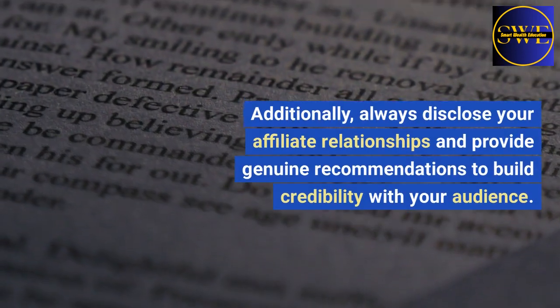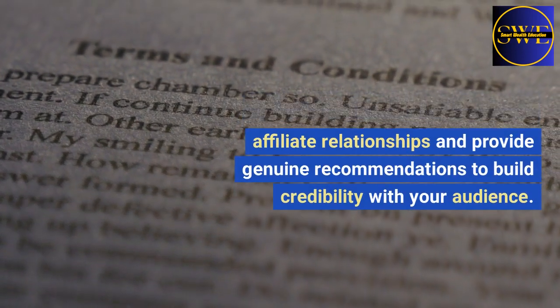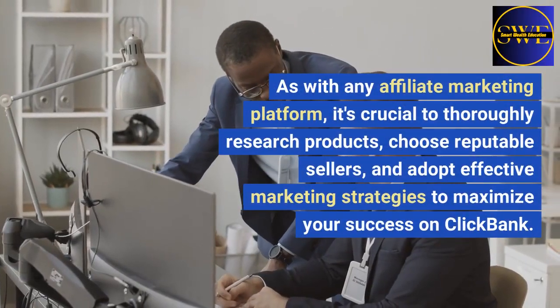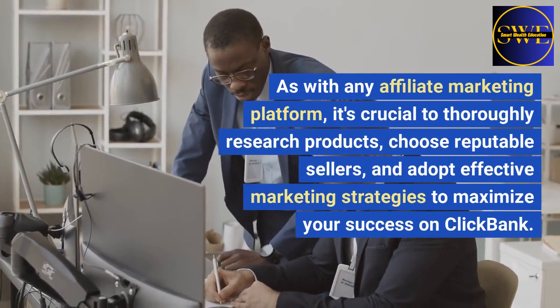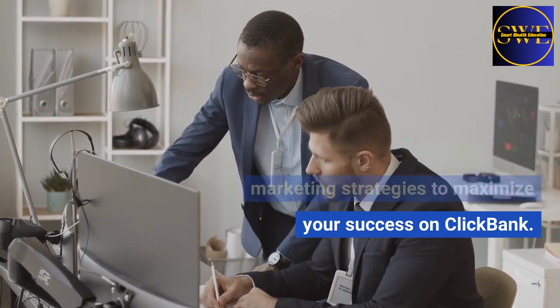Additionally, always disclose your affiliate relationships and provide genuine recommendations to build credibility with your audience. As with any affiliate marketing platform, it's crucial to thoroughly research products, choose reputable sellers, and adopt effective marketing strategies to maximize your success on ClickBank.